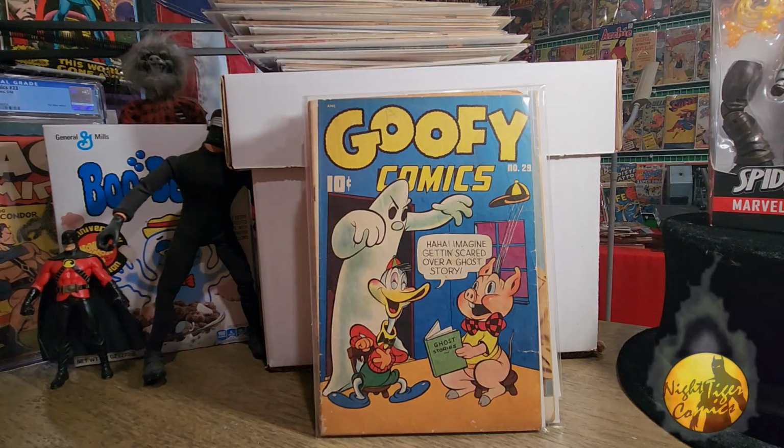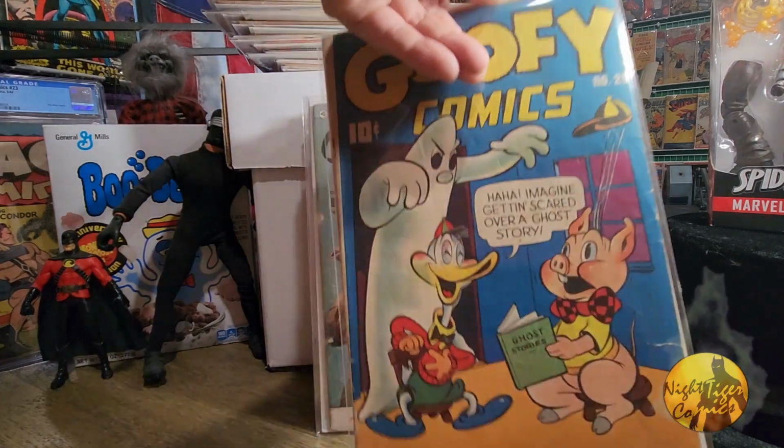Here we have Goofy Comics number 29 with a ghost cover. You can find these on eBay pretty cheap. I picked this up for less than $20 for a Halloween show. So what? I don't even know what year this thing is.